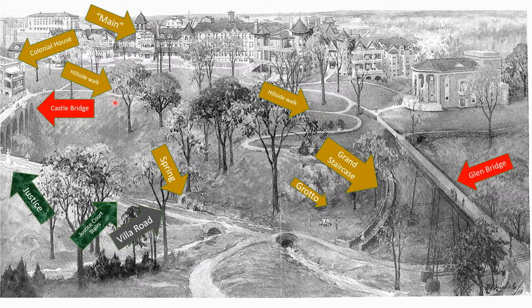Here's the Hillside Walk that still exists today. It's going to turn into a set of switchbacks we're going to be visiting later. The Grand Staircase, which is still visible today, although in considerable disrepair. And there's the grotto we'll be visiting, and there's the spring that folks who visited the Glen are familiar with. So those are things that are there today, can be seen. Of course, the Castle Bridge is gone. The Glen Bridge is gone.